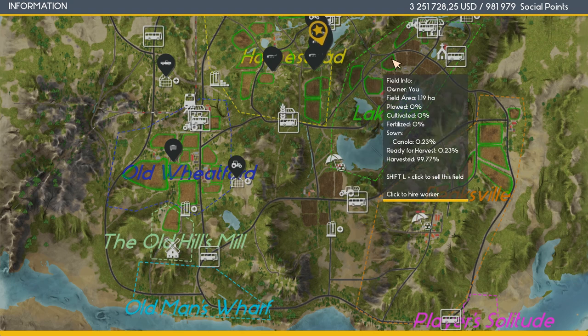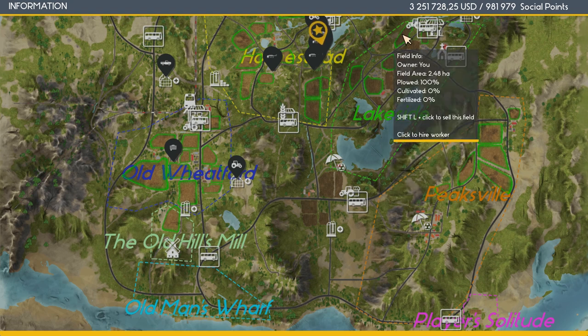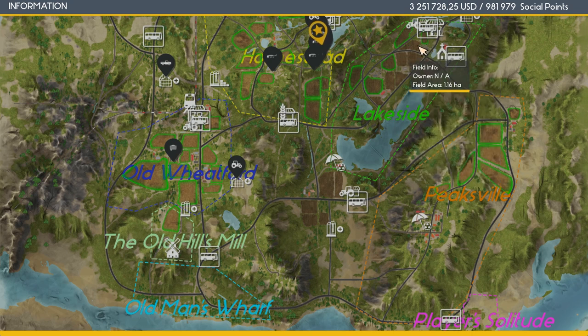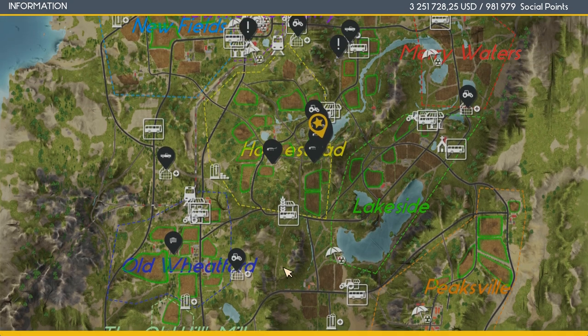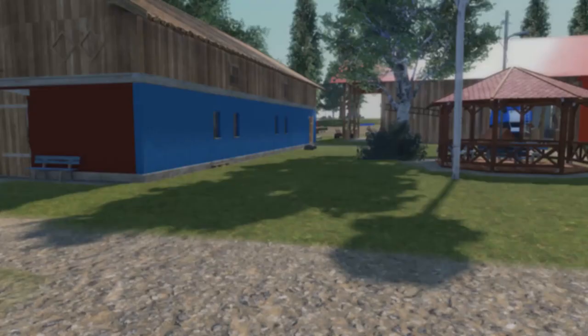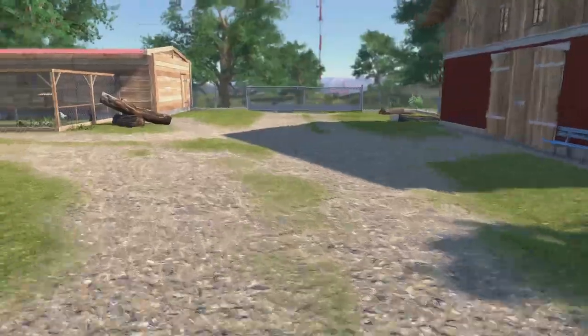plowed and cultivated. Not plowed or cultivated, but you're talking about a 1.19 hectare. That's plowed, not cultivated, not plowed and cultivated. So we got two very small fields I need to come down here and plow. We can rip through that, no problem. Pretty fast.